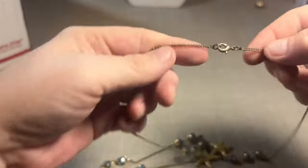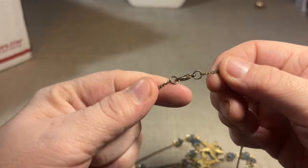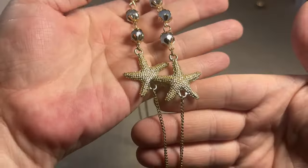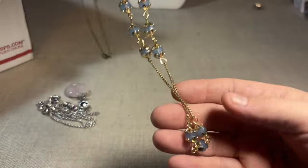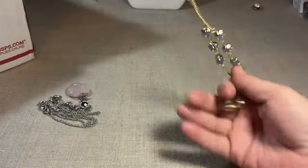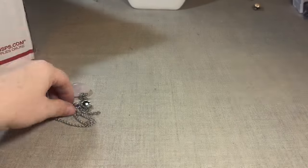All right, so this has got some age. There's the closure. Not seeing a name, but those are really pretty beads. Starfish. I don't see a signature of any kind, but again, nice long sweater length.